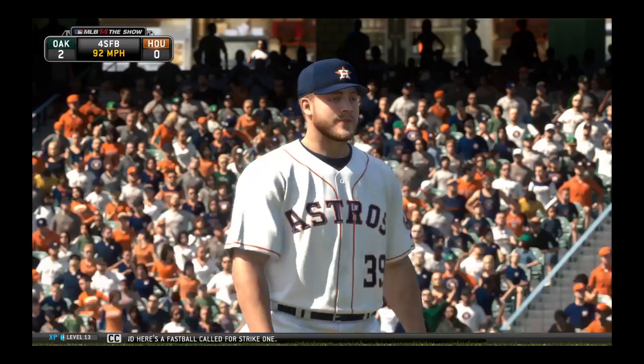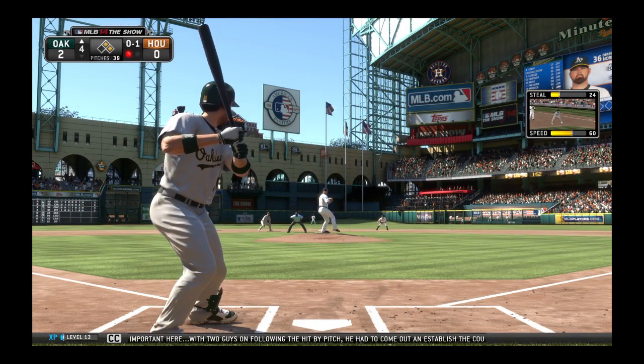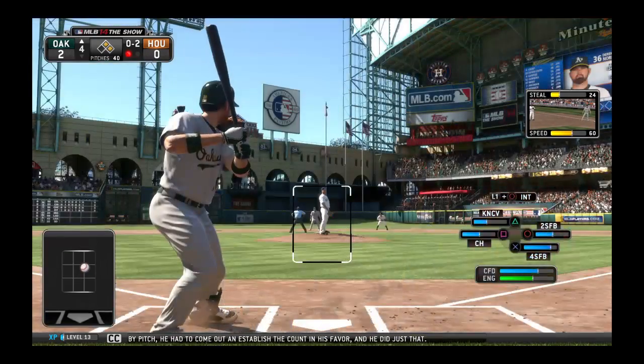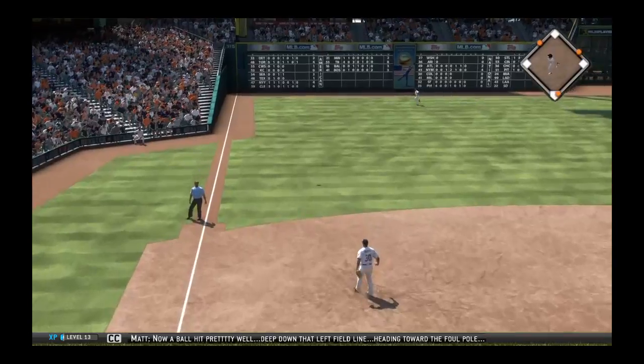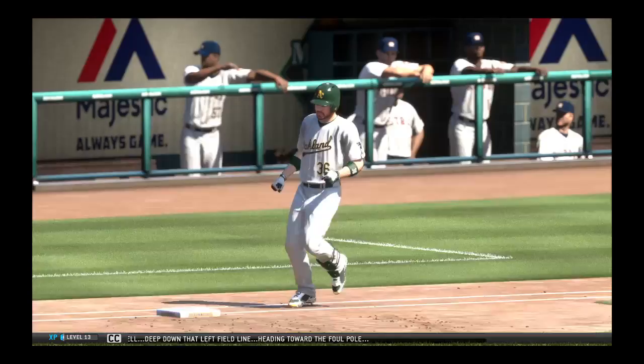And here's a fastball called for strike 1. Very important here, with 2 guys on following the hit by pitch. He had to come out and establish the count in his favor, and he did just that. Right back with another fastball. It's 0-2 now. Now ball hit pretty well deep down that left field line, heading toward the foul pole.